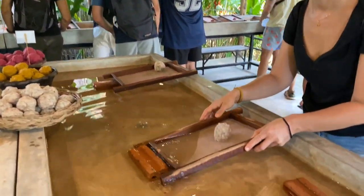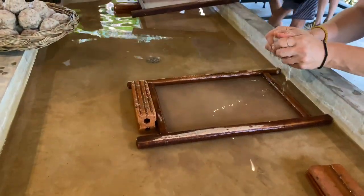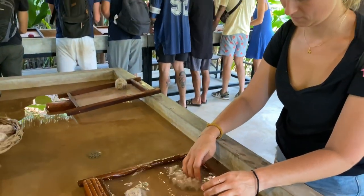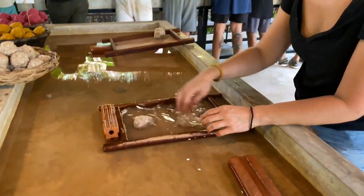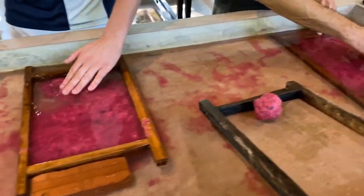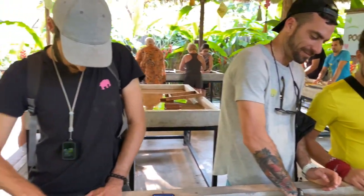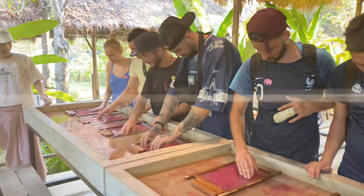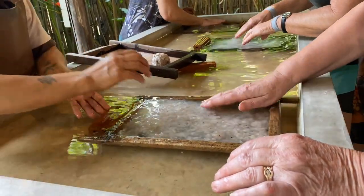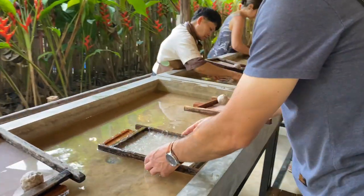Come on, it's gonna be your first poo paper. Maybe your last. Who knows? You might never come to this place ever again. You, sir, picked quite a right color. Okay, when you're done, pick it up, take a picture with them. Maybe your first paper, maybe your last, who knows? Then we have this chance to make it again.